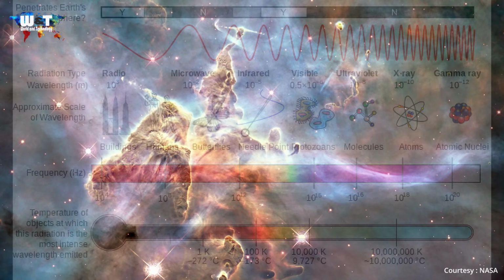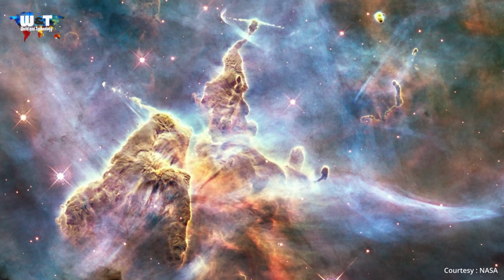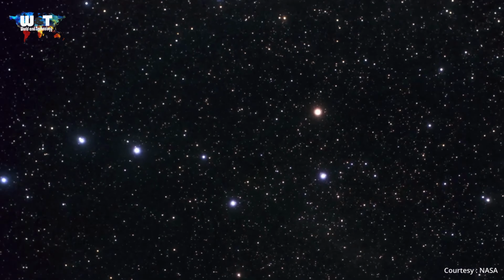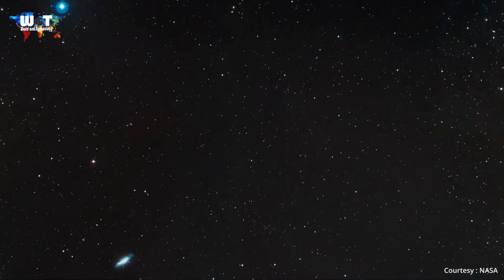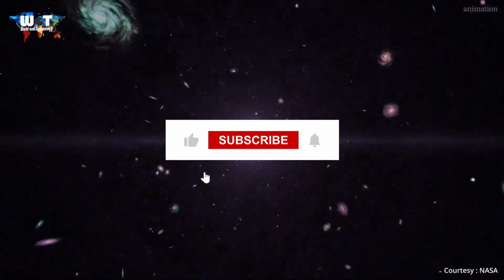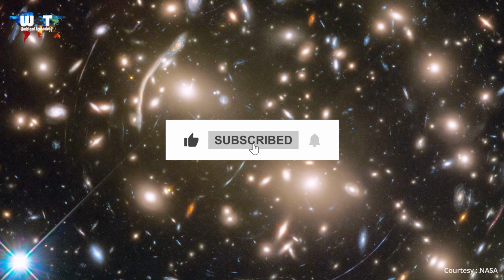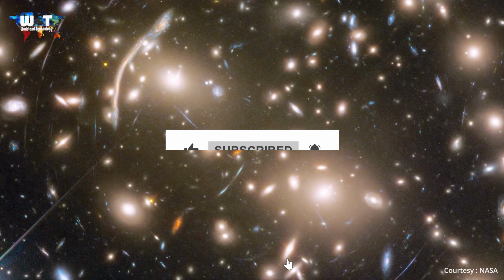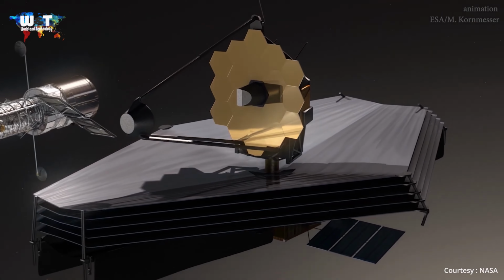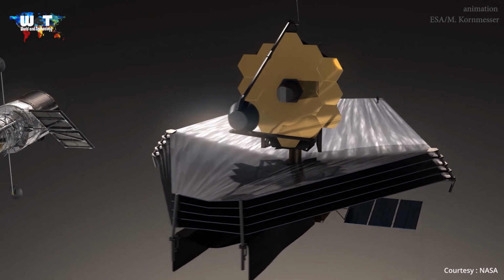Because of the time it takes light to travel, the further away an object is, the further back in time we are looking. This illustration compares various telescopes and how far back they are able to see. Essentially, Hubble can see the equivalent of toddler galaxies, and Webb telescope will be able to see baby galaxies. One reason Webb will be able to see the first galaxies is because it is an infrared telescope.